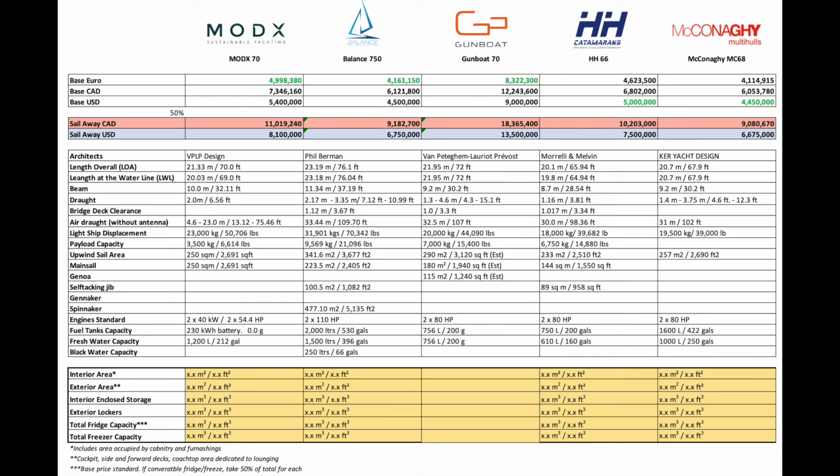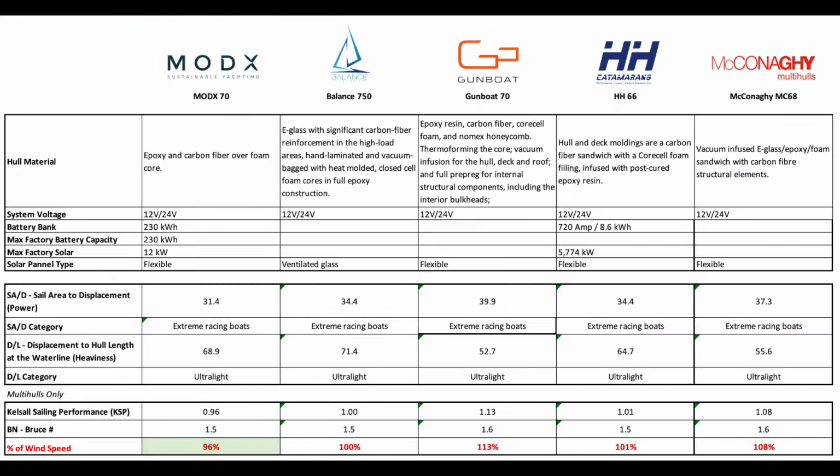And then the next one is the McConaughey at 1,600 and 1,000. And both the gunboat and HH 66 are about the same, you know, 756 and change. The only one, and again, bless their hearts, even on a brand new boat like the 750 that lists blackwater capacity is the Balance at 250 liters or 66 gallons.